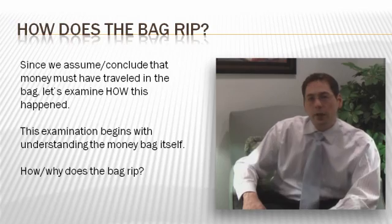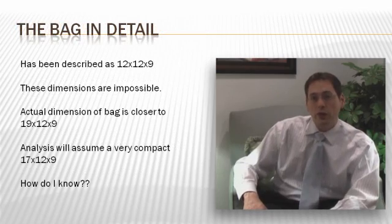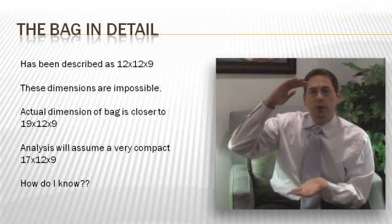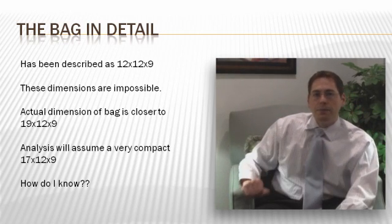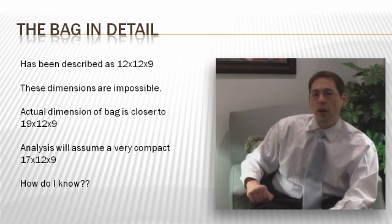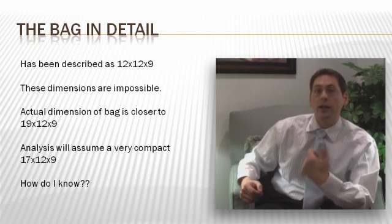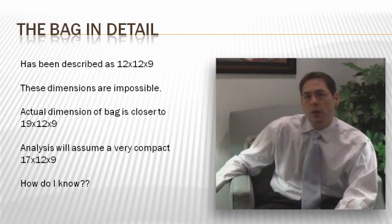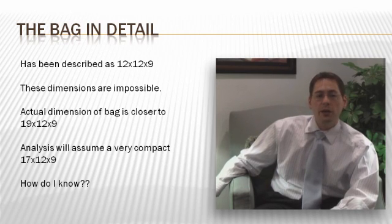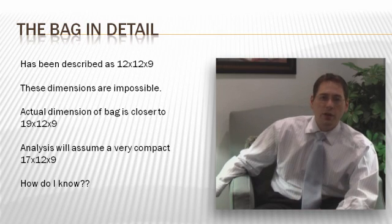It's been described by Larry Carr in previous postings that he made a few years ago that the bag was 12 by 12 by 9. And unfortunately those dimensions just simply don't add up. I know how big a stack of cash is, and I know how many stacks of cash were in the bag, and it can't fit in those dimensions. So if someone got their story wrong, the actual dimensions of the bag would be closer to 19 by 12 by 9. I'll give you the fudge factor and call it 17 by 12 by 9.